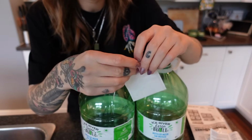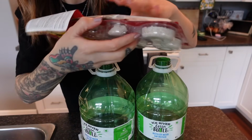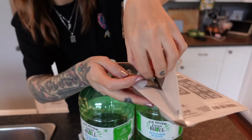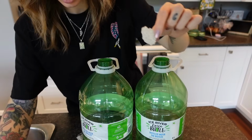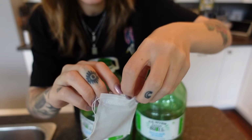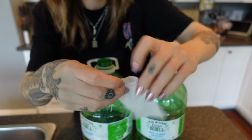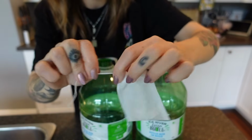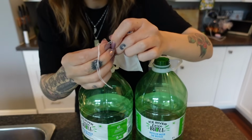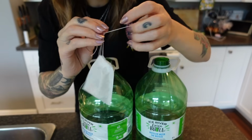So let's do the mosquito dunk first. Like I said, I'm just gonna use the chunk. This piece will be for one of these jugs. And we're just gonna pop it in our tea bag. Get in there. There we go. Tighten it. And then I'm gonna tie it off. I don't think I tied it last year. I think I just left it and then they all just floated out.